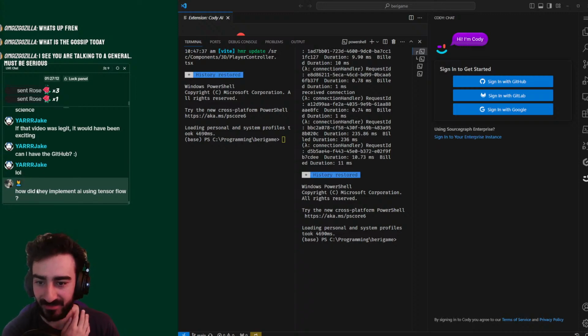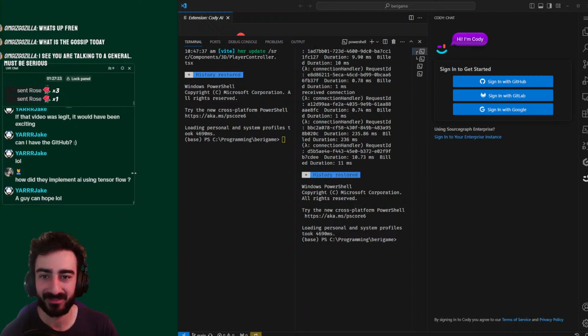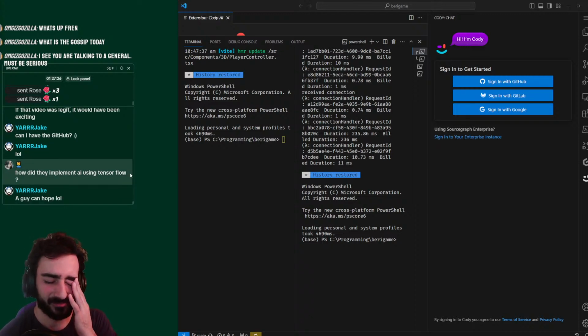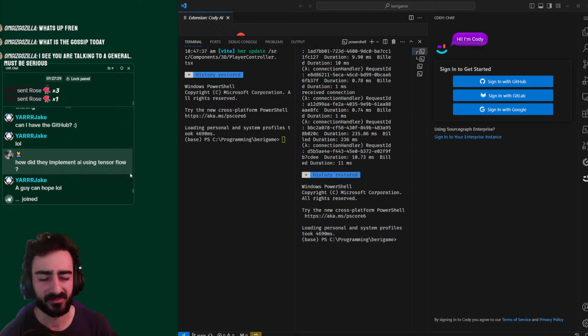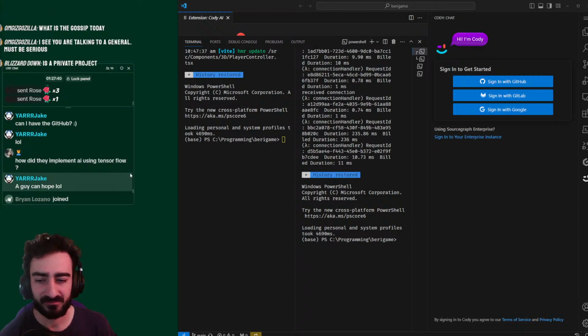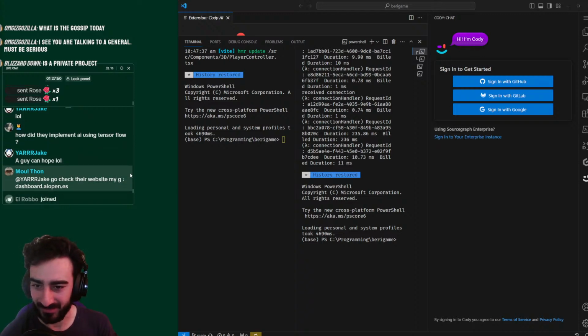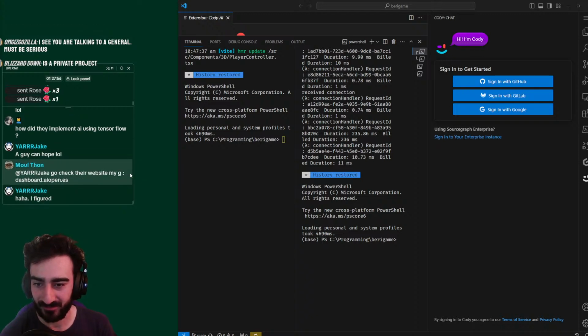How did they implement AI using TensorFlow? I'm not sure. I haven't actually personally used TensorFlow, but as far as I'm aware, it's like a Python library for visualizing the training of models. I don't know. Sorry, I don't have a great explanation of it. Blizzard says that it's a private project, Jake, unfortunately, so I don't think you'll get access to that code. But you can check their website, dashboard.aiopen.es.